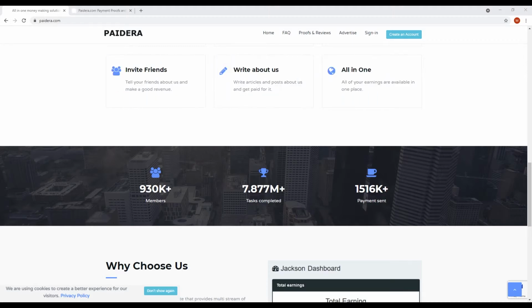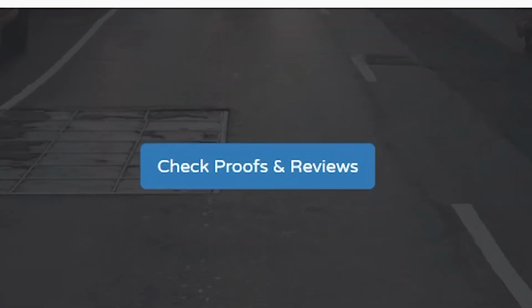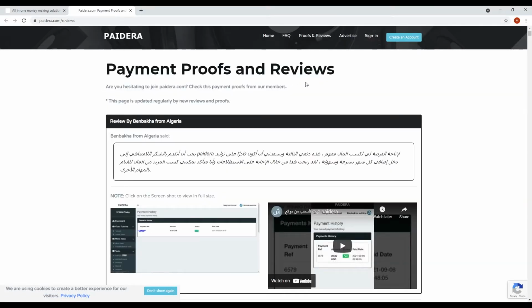If you are having doubts about this website or if you think that this website is a scam, all you need to do is just scroll down at the bottom. You can see a button labeled Check Proofs and Reviews. When you click this button, a new tab will appear and you will see all the reviews and proofs of checkouts by other users on this website. This page is updated regularly by new reviews and proofs.